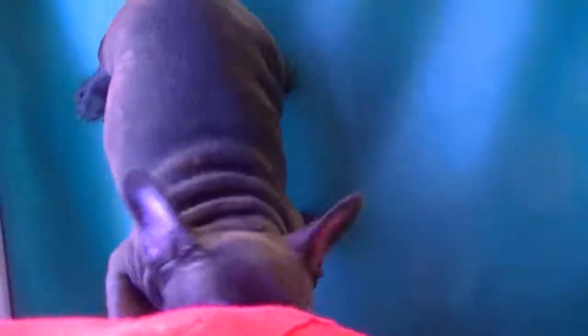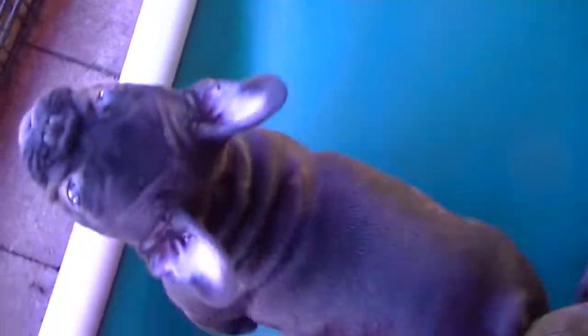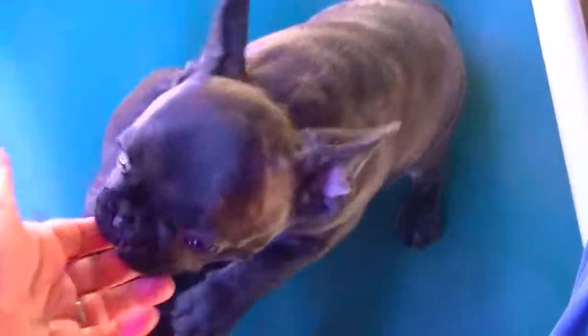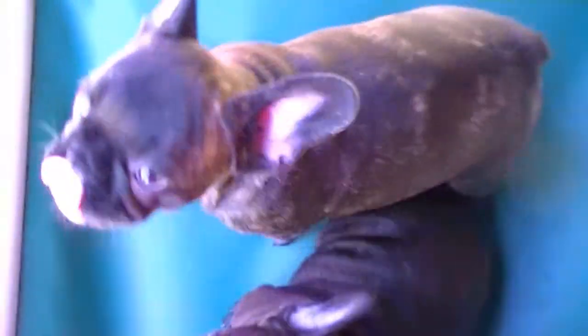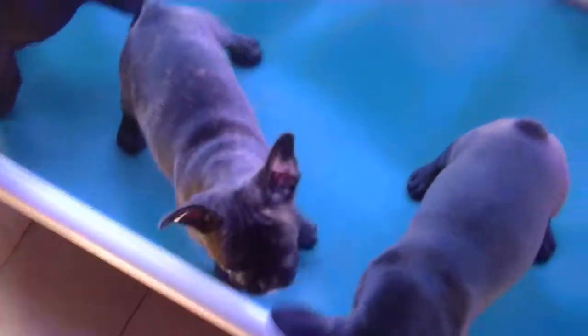I switched foods with her, and I think she needed a food switch, so she's starting to put her weight back on. And she's over there talking. I got one down here pulling on my dad's pudding, pulling on my clothes. Sassy again says, I want attention. I would have to say of the four puppies, she's the quietest. The others are a little bit more vocal than she is.